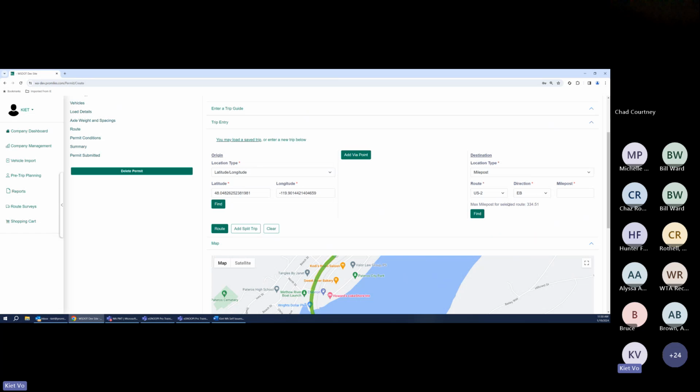It tells you that the max milepost for the selected route is 334.51. So I'm not too familiar with the mileposts in Washington, so we're going to select 330. We're just going to type in 330 there. It also gives you the ability to select find.